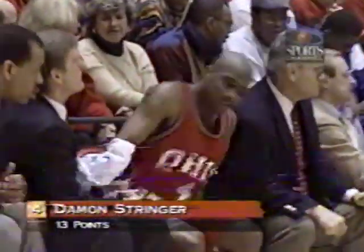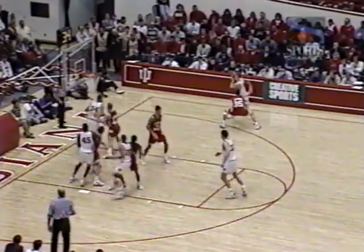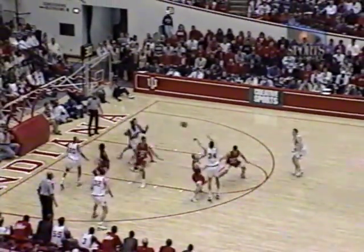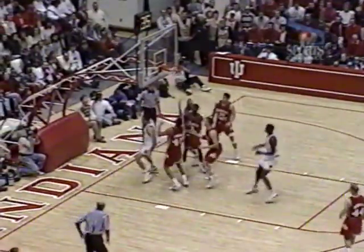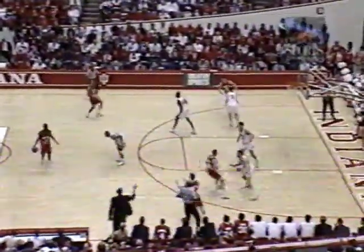Stringer leads with 13 as he started to score here, second half. Jantonio in for him. Bosley is guarding Evans. Indiana almost needs to just clear out. There's no way that Belter can handle Patterson inside. Robbie Eggers on the tip weak side. That's a big play by Robbie Eggers. Good job of going to the board.